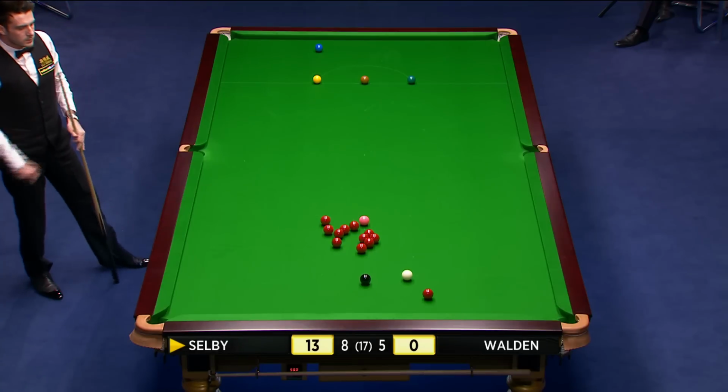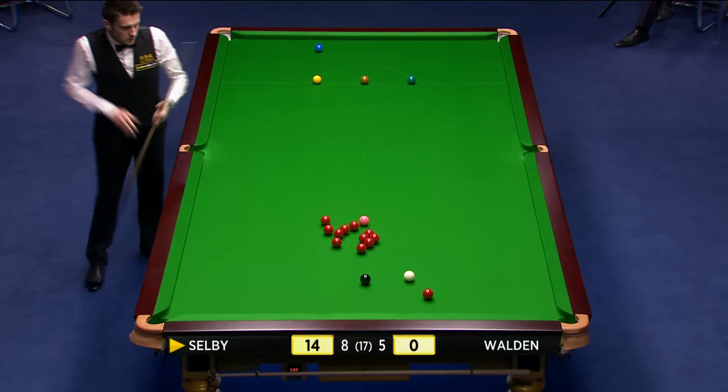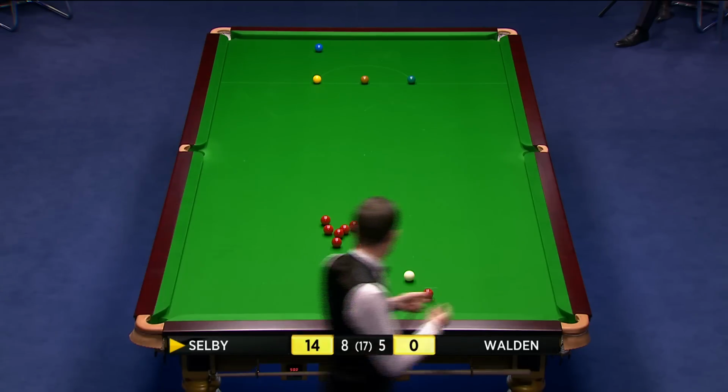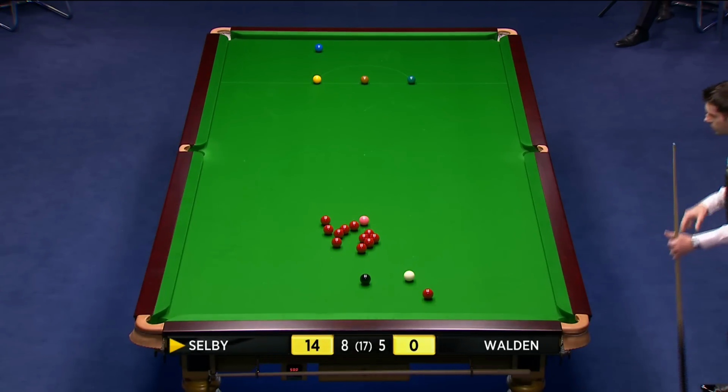Now he's got the angle again to play the same shot I was talking about. See, there's a lovely gap in between those two reds. If he gets through those, it just opens them up. I think he's trying to be ultra careful at the minute, John.